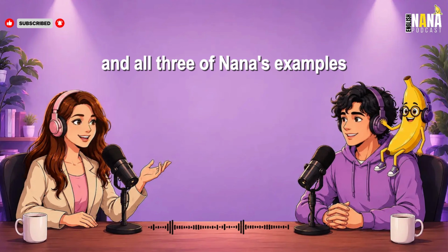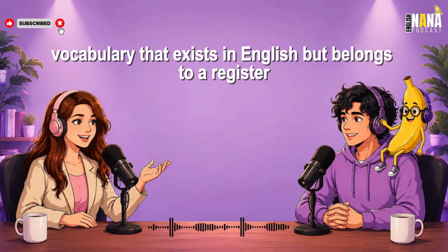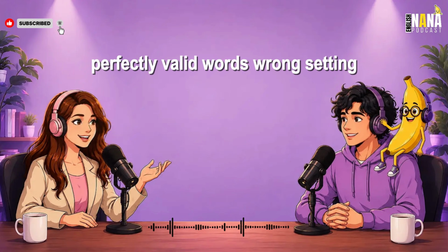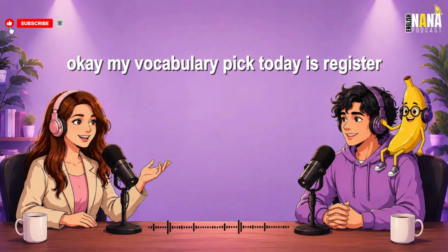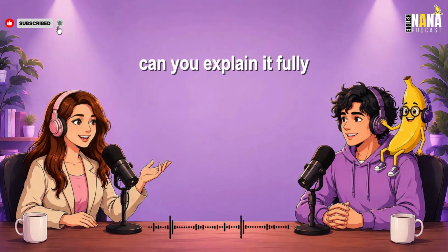And all three of Nana's examples point to the same thing. He was reaching for vocabulary that exists in English, but belongs to a register, a formality level that doesn't match the situation. Perfectly valid words, wrong setting. Okay, my vocabulary pick today is register because this word unlocked something for me. Rosie, can you explain it fully?